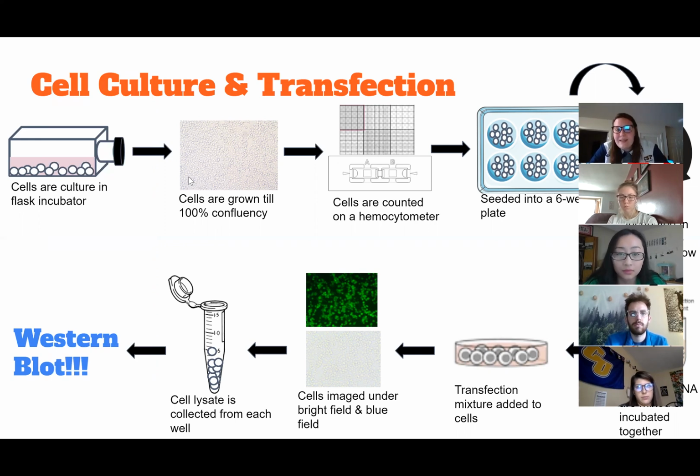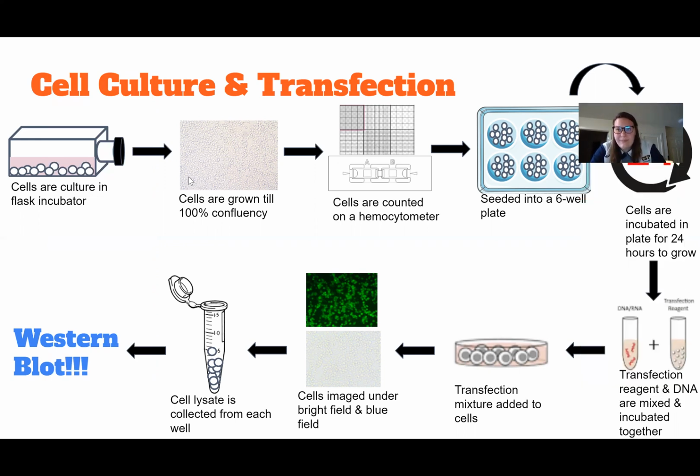And then after that, cell lysate is collected from each well. So that means that what was in that well is collected and then frozen down so that our Western blot group can really dive in and start to test those cells.